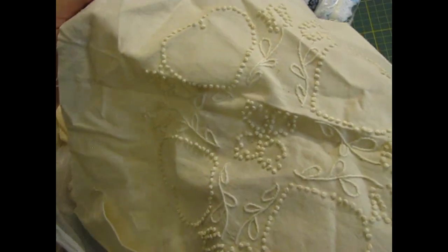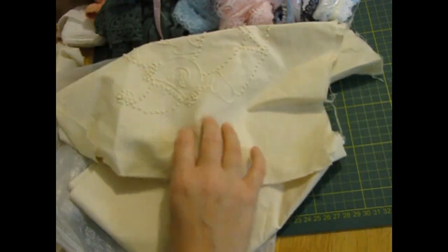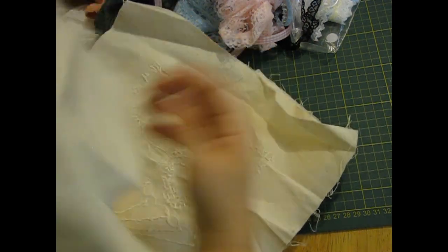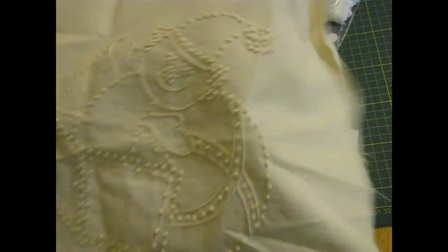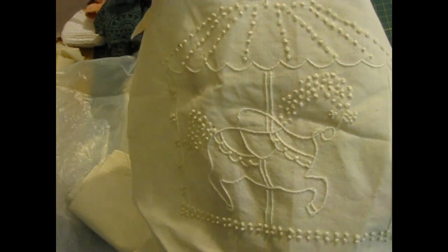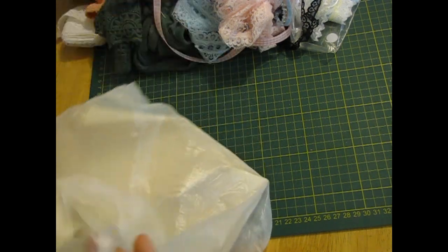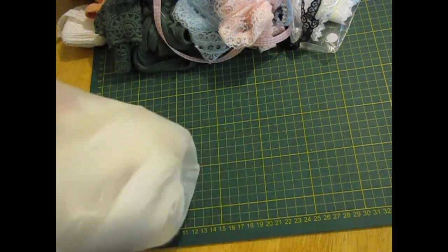Love hearts. And this one looks like a snowman, is it? Oh no, a Jack in the Box. They're right in a circus journal. And a carousel. They're awesome. And then some more scraps. That was a nice surprise. Come back in.